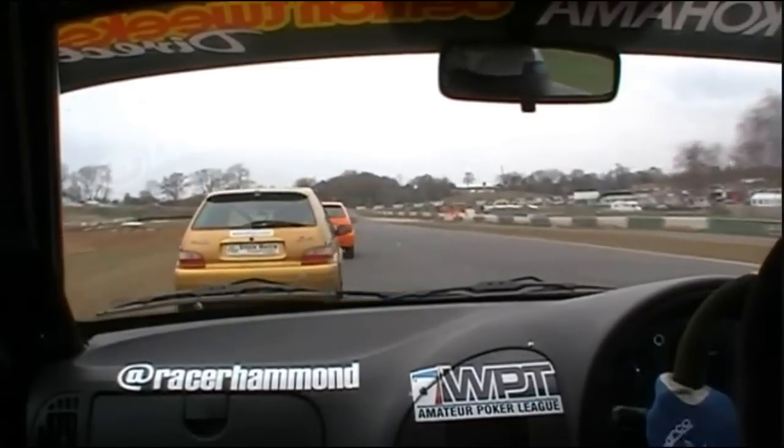So Fletcher being followed by Hammond closely. Pip Hammond almost on the rear bumper of the Saxo of Patrick Fletcher. All the Stock Cat contenders here today in the thick of the Saxo VTRs.